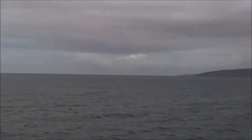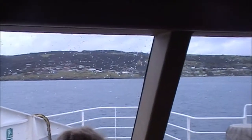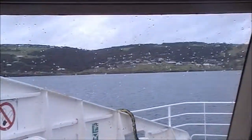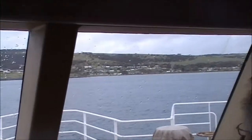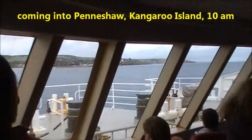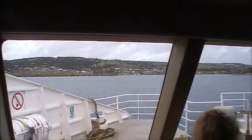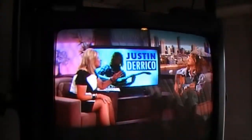Down in there, where the buses and cars and things are, you can bring your ferry over, and then that goes down, and they just drive off. Not bad, huh? That's Penneshaw. And that's the Kerry Ann show.